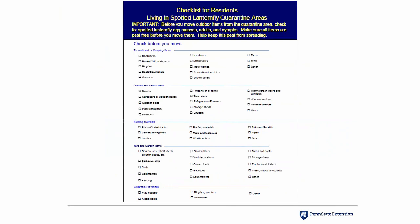Use the PDA's checklist if you are moving items from the quarantine. This is actually a legal document, and by using it, you will be in compliance with the quarantine order. That is, you will have demonstrated your knowledge about spotted lanternfly and show that you have been able to inspect your materials to ensure that they are free of spotted lanternfly and its egg masses. Again, this is another document that can be found on PDA's website or the Extension website for more information on spotted lanternfly.